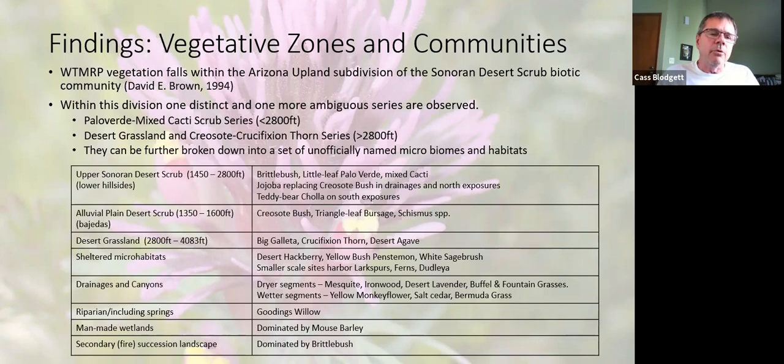The lower hillsides of these mountains, below, say, 2,800 feet, are upper Sonoran Desert scrub. So this is brittle bush, little leaf palo verde, mixed cactus community. On the north exposures of these hillsides, jojoba often replaces creosote bush as the mid-story plant. And on the south sides of these hills, often teddy bear cholla make their appearance, and they're very rare to see in other places, except sometimes on flat plains.